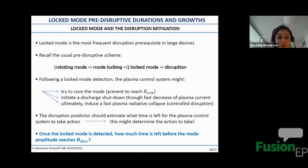Let's have a look at the locked mode in the context of the disruption mitigation. So let me state that in the large devices, locked mode is actually the most frequent disruption prerequisite. We can recall the usual pre-disruptive scheme, and we can focus on the final phase when we have locked mode that induces disruption. And for the moment, it is not important for us if the mode underwent a series of deceleration or it was born locked.